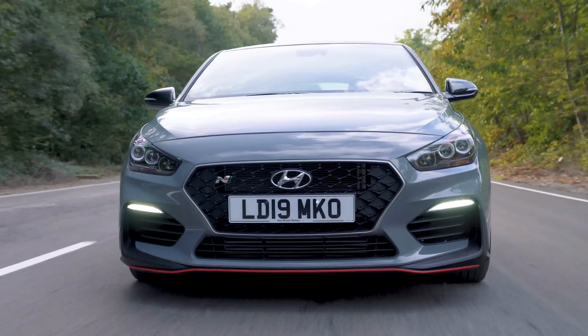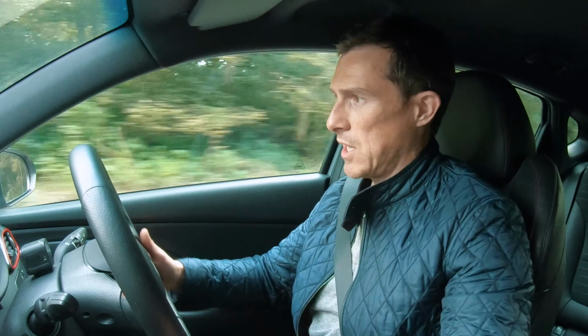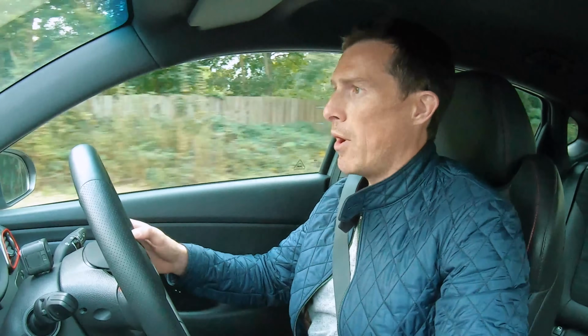Also, this car is just so fully loaded to make your everyday life so nice. I've got heated steering wheel, seats, the seats are electric. I've got cruise control and it'll steer to keep me in lane. I've got a reversing camera, all-round parking sensors.